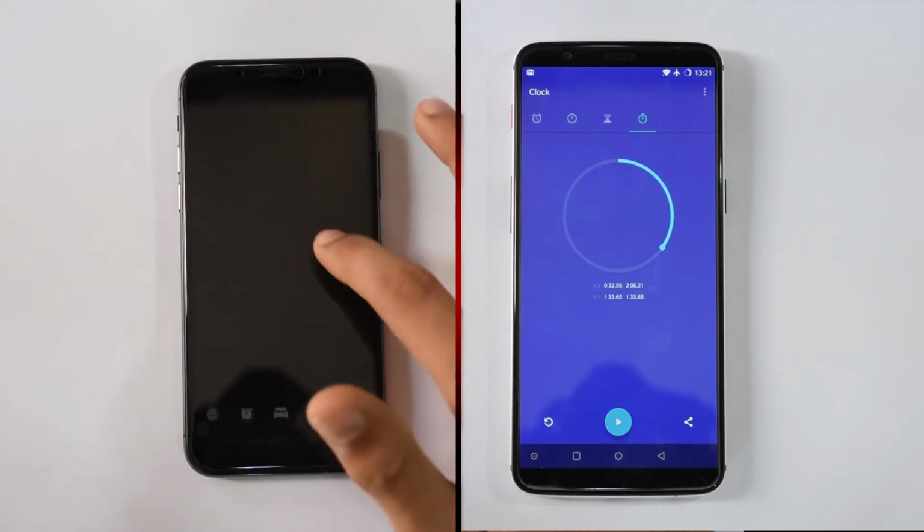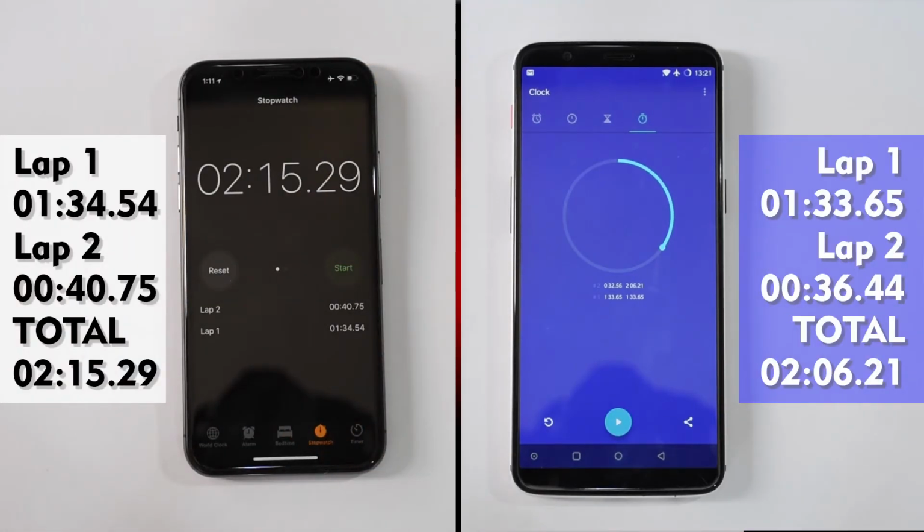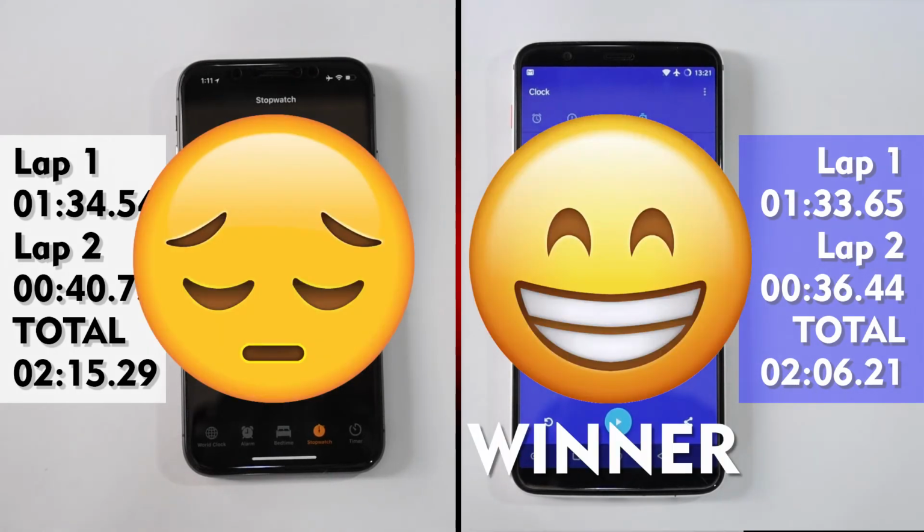Here we have our winner, OnePlus 5T, which has won this test by almost 9 seconds. Though iPhone 10 also performed well, OnePlus has done multitasking way better.